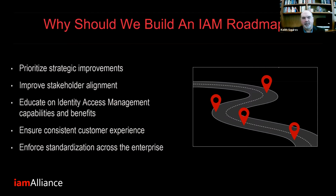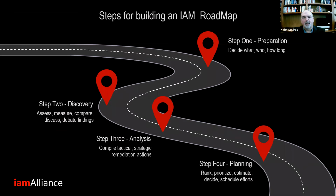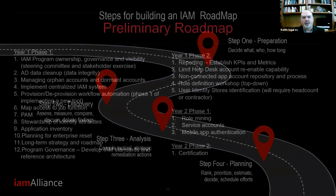So some of the ideas about why, and then, a little summary here about the steps. This is one approach. It's not the only approach, but you do need to make sure that you've prepared, that you're going through an assessment to measure where you're at, where your gaps are. Go through the analysis of figuring out what's really wrong and where do we need to improve. And then finally, put that all in a plan, wrap it in a long-term view.